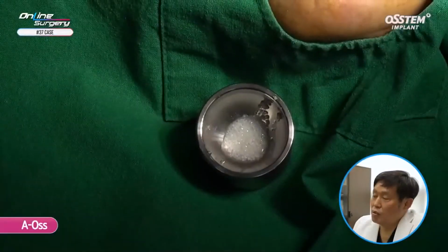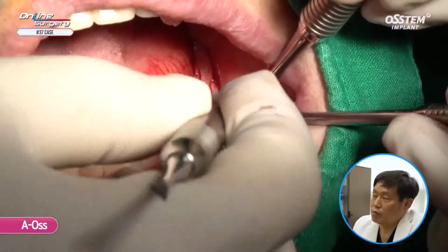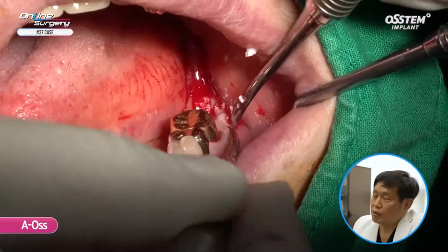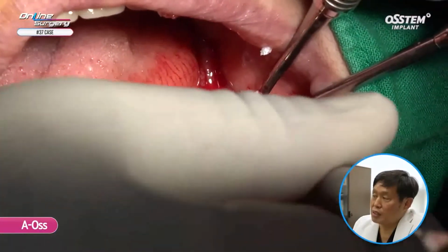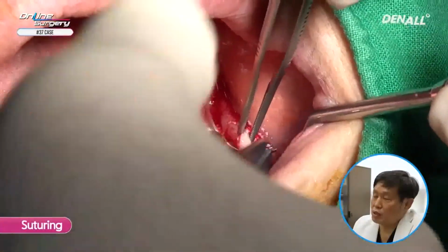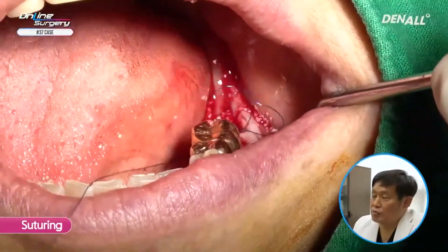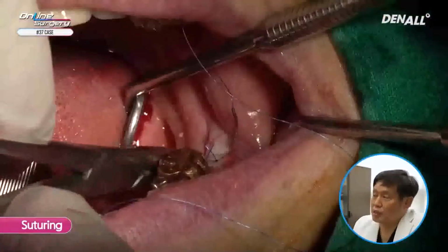We reflect the flap a little bit further, and on the extraction socket, I use A-Oss, which is a bovine bone. Bone graft is being done in this way. On the extraction socket, in the superior side and the distal area, bone graft is done. At times you can use membrane, but in this case I did not use it. If you use membrane, you can get better result, but the defect was not very severe, so I went without it.